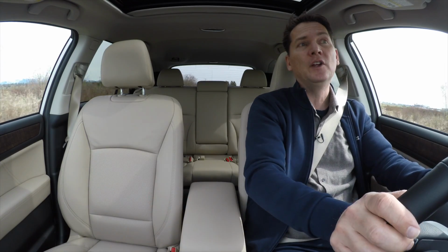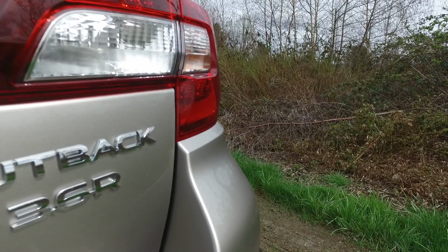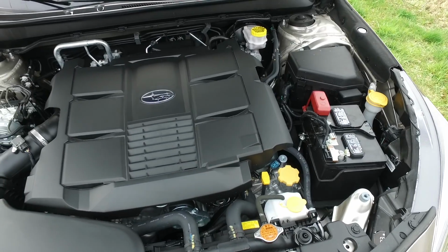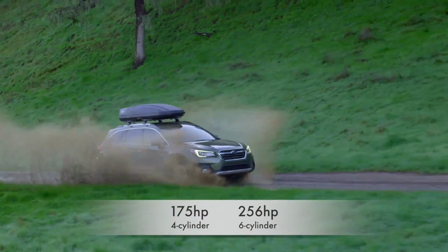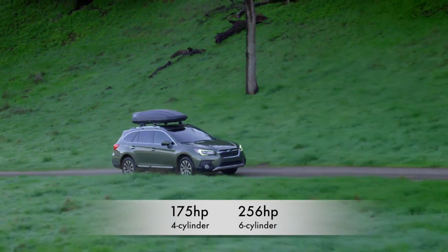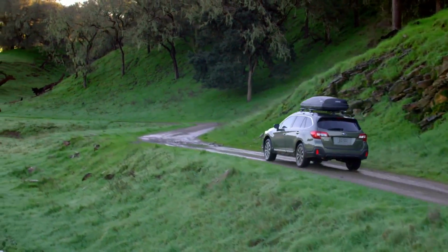So that might or might not be attractive to certain people. Don't worry, if you want that traditional crossover, you can get a Forester. And the Outback is the only product in the Subaru line that has a 6-cylinder engine. The base 2.5-liter 4-cylinder has 175 horsepower at 5,800 RPM, and this 6-cylinder has 256 horsepower at 6,000 RPM.